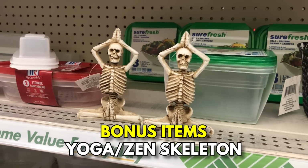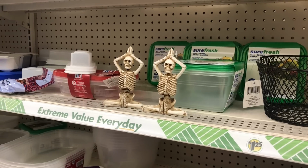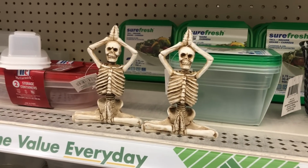I love doing yoga in the evenings. This yoga zen skeleton, I almost bought these, but I'm trying to limit the amount of things that I bring into my home, especially because we will be moving, hopefully in the near future.